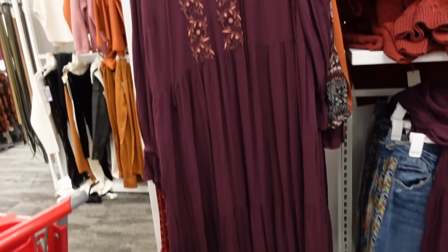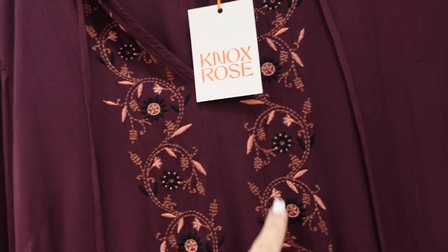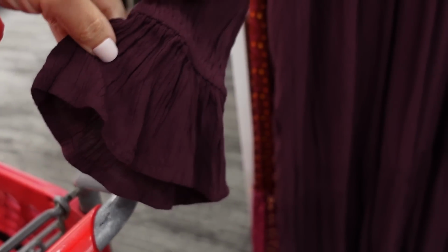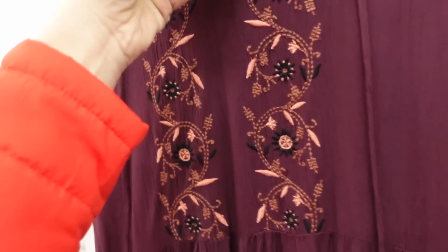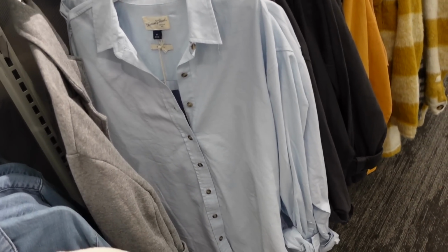Embroidered dress from Knox Rose. So this one has the tie detail. It's completely embroidered through the front. This textured material with the elastic at the wrist, little tier, and then it's flowy through the body with the tier at the bottom. And the same through the back. This one is $40.